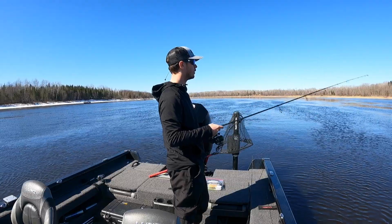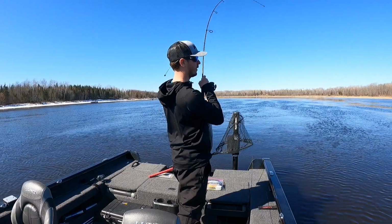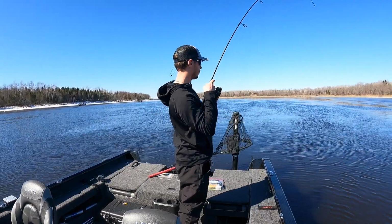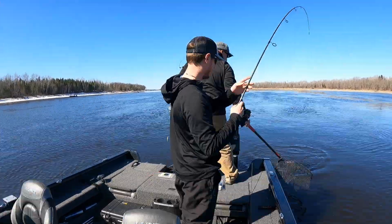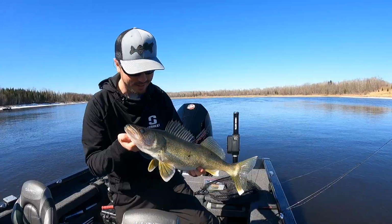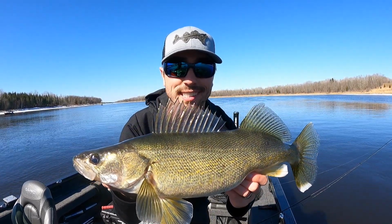And here's a quick look at my first open water walleye of the 2021 season. There we go. Ooh, nice one. There we have it. First walleye of the open water season.